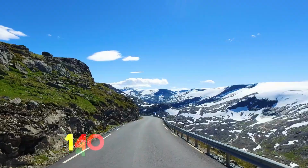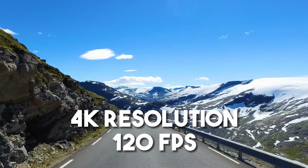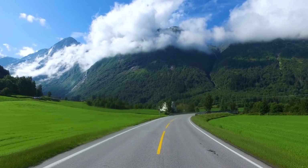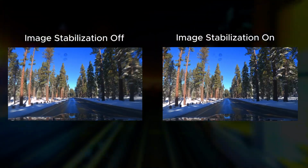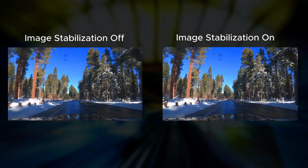With a remarkable 140 degrees field of view and an awe-inspiring 4K resolution at 120 frames per second, your recordings will be nothing short of cinematic. Imagine the crystal clear footage captured on that half-wit's face as you flick them the bird. It also has built-in image stabilization, which ensures silky smooth footage, capturing every detail without a hint of blur.